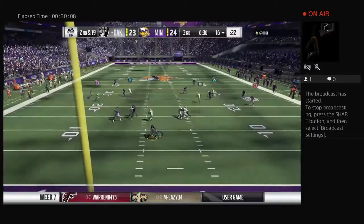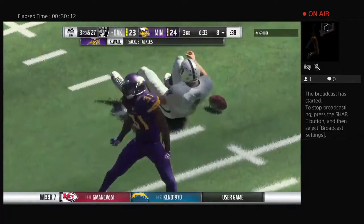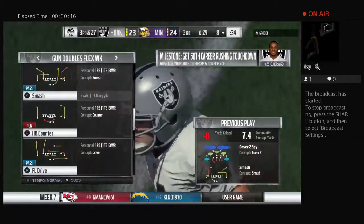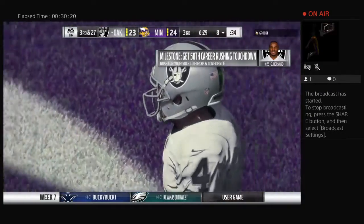On second down, here's Carr. And he's taken down. Back at his own 7. Now that's the way to start the second half. Back-to-back sacks. Whatever the halftime speech was, I hope they recorded it.